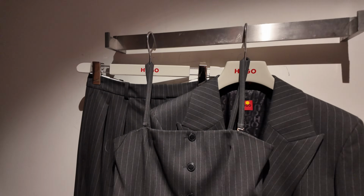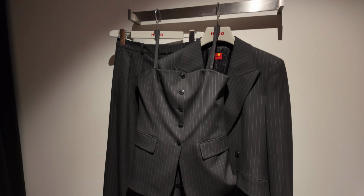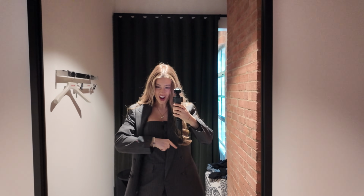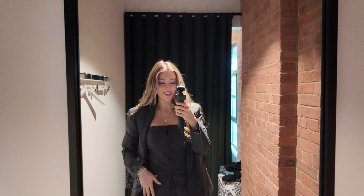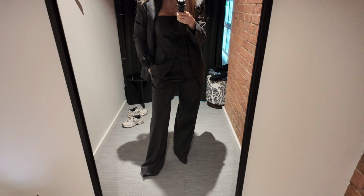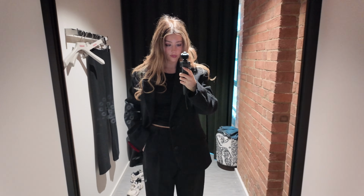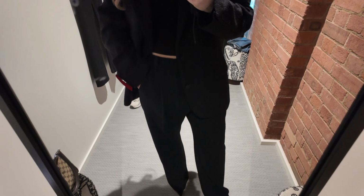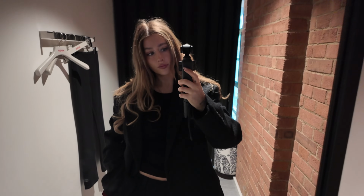This is the outfit that the guys at Hugo have picked out for me. I'm going to be wearing their Hugo line. This is the first outfit. Look how nice it is. This is just so me. I love it. This is the second outfit. I'd probably wear it with a little white vest top, but I don't know. There's something about the first outfit, the whole three-piece suit vibe.